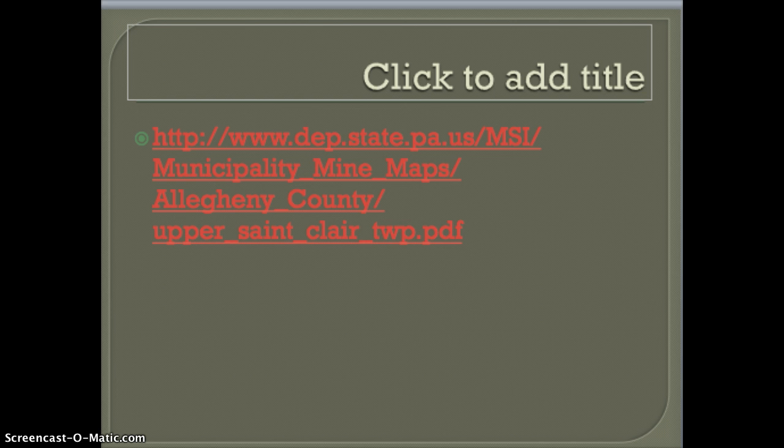You can actually go to the Department of Environmental Protection for Pennsylvania and pull up a map of Upper St. Clair Township and look to see if your home is actually on top of an abandoned mine. I would strongly suggest that you do this, or have your parents do this. Just go to this site and see where your house is located and whether there's an abandoned mine or a currently operating mine under your property. If that's the case, you may want to consider getting what's called mine subsidence insurance, and that would take care of any mine subsidence, because if the ground falls in, there might be a chance that your house could too, or at least crack. So that is an issue.